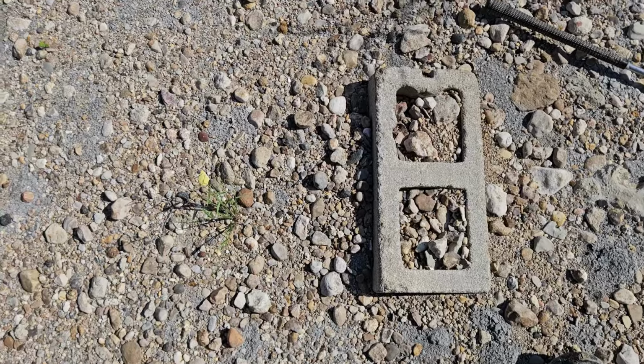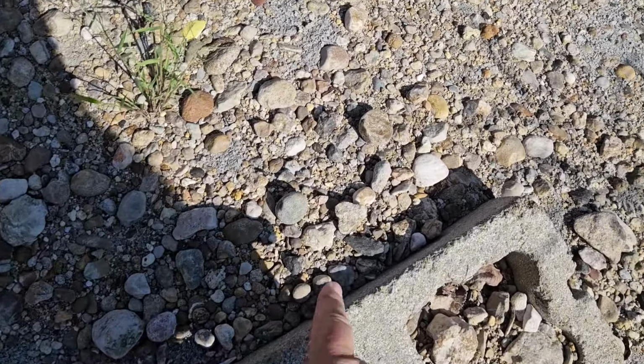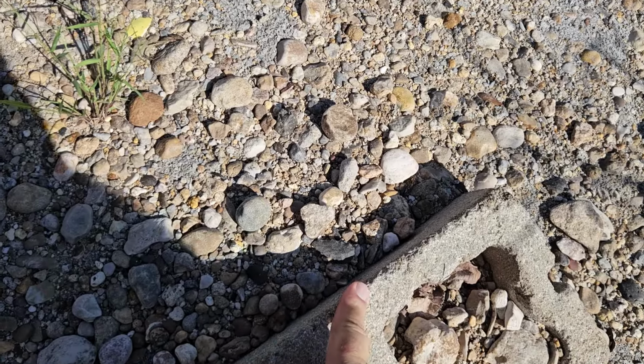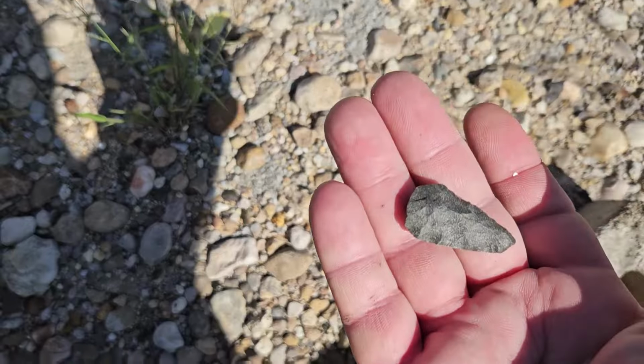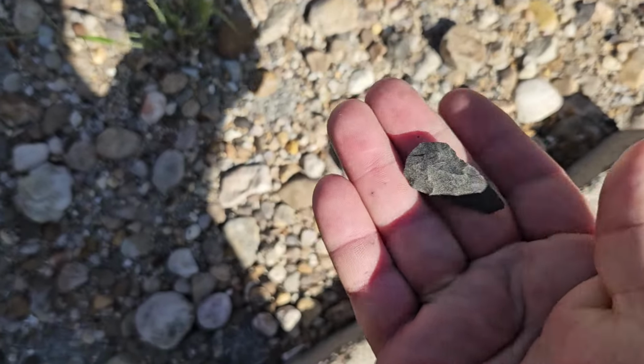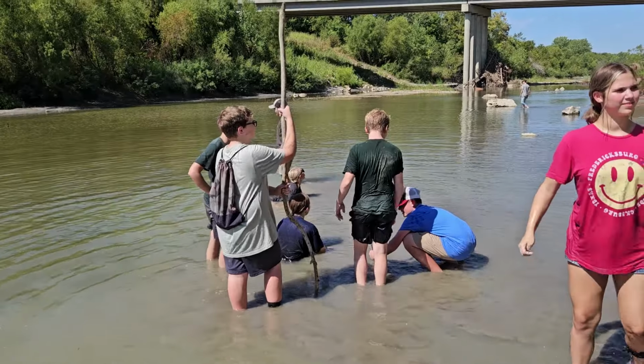All right, so second arrowhead of the day right here next to this cinder block. A 3,000-year-old artifact next to a 50-year-old artifact. We got an arrowhead. Broken. No, it's broken. Yeah, the base is broken off on it. Maybe that was some good material. Cool. Hey, guys. Did y'all have fun?